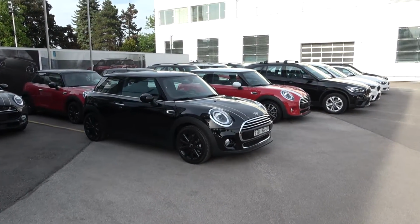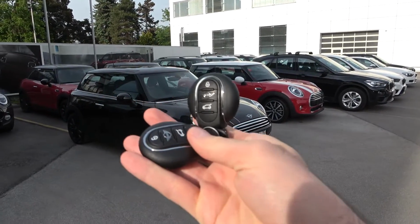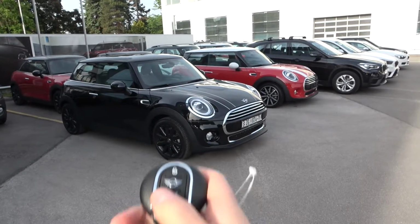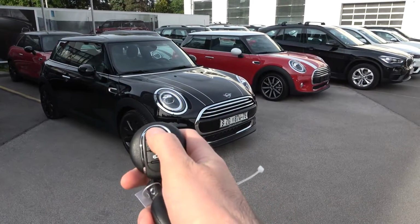Okay guys, so I've signed the papers that I needed to sign and I got the keys. So here are the keys. Of course I got two of them. They look very cool, and it's time to unlock the car. Here you lock it, and this is for unlock.